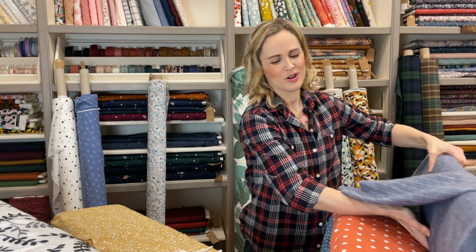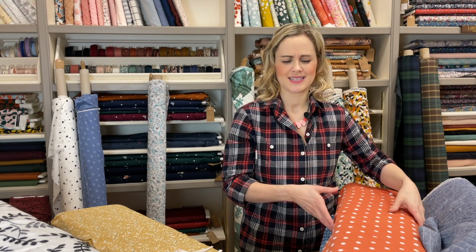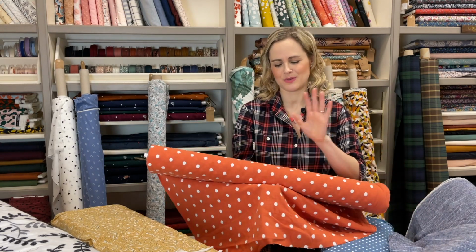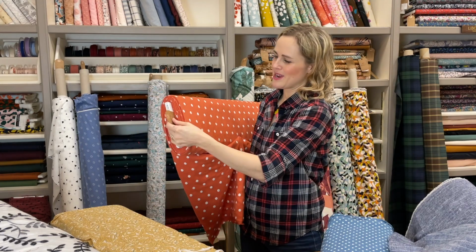So that's that one. And then I love this one. We should be getting more colourways of this one. I can't remember exactly what they are again, but we don't often get a fabric in just one colour. Usually we would try to get a little range to go together, but this one's come in just now anyway, so I thought I'd show it to you. It's a lovely bright orange colourway.